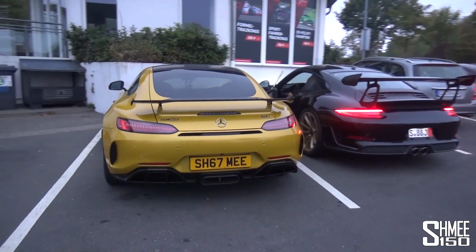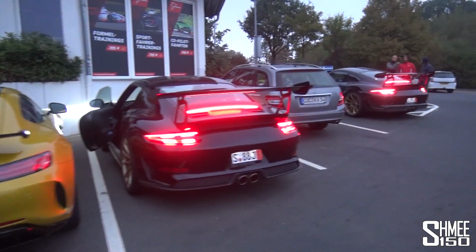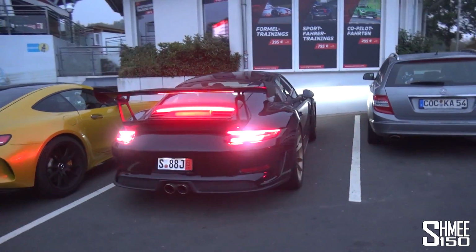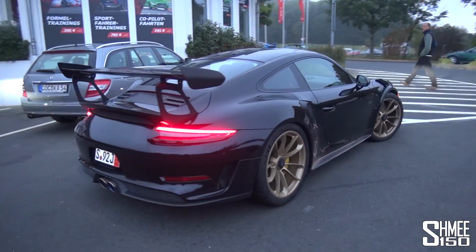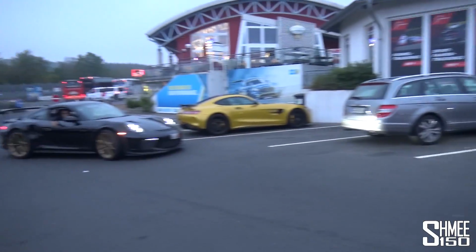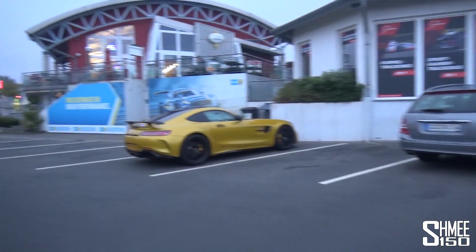A couple of GT3s right there, so actually I should go and pull in next to those. I think one might belong to a friend. Here I am then, parked up outside Devil's Diner, and we're joined by two brand new 991.2 GT3 RSs, both of which were collected from Porsche Leipzig literally yesterday, and they've driven them here to the Nürburgring on the temporary number plates, black with gold wheels, Weissach packages, and we're all going to go for dinner together in a moment. So I better jump in the car and head on over.